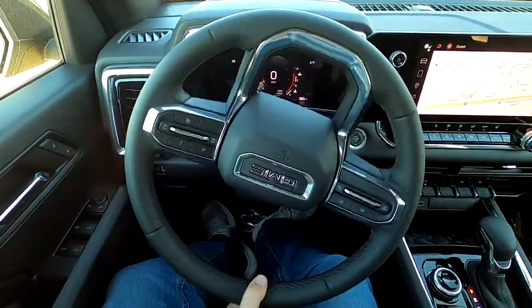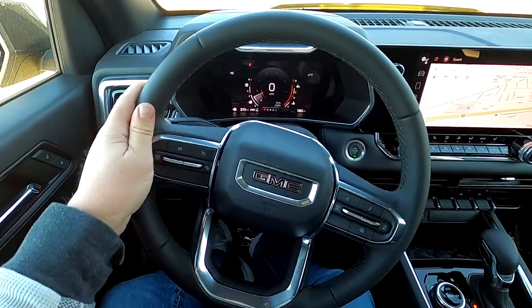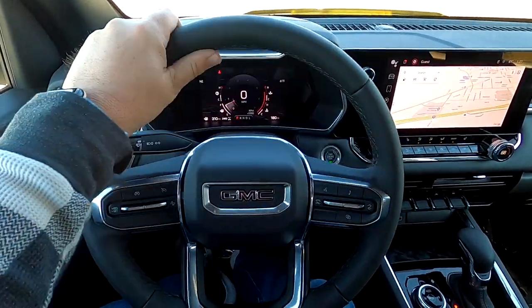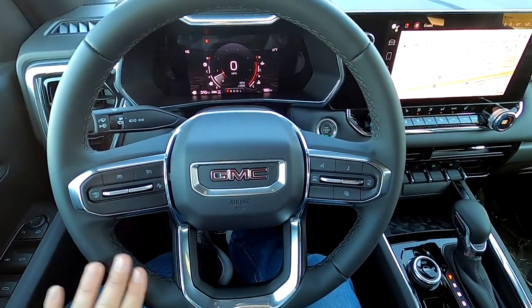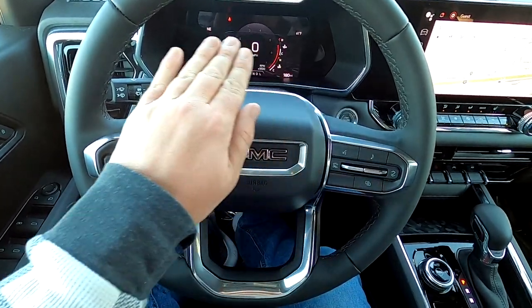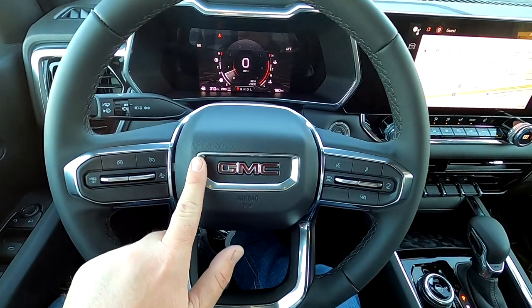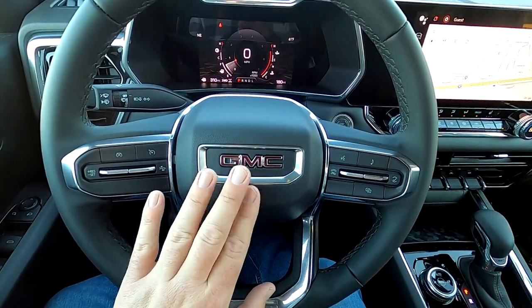Alrighty, now that we're inside, let's take a quick look around. There's a lot to show in here because it is a very nicely equipped vehicle. Leather wrapped steering wheel here. There's a nice thick rim steering wheel with 3 spokes. You do have an open spoke in the bottom. And to break up some of the black in here, we do have the satin silver trim that frames the entire center of the steering wheel and the side spokes. Looks very nice. Of course, you do have the silver here with the GMC logo, mirrors that front grille look.